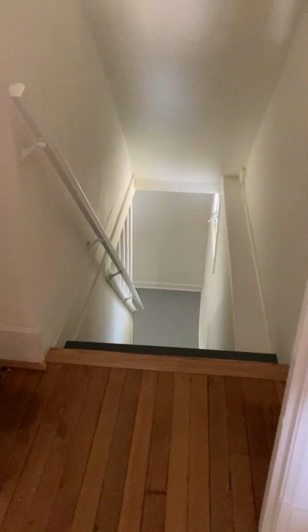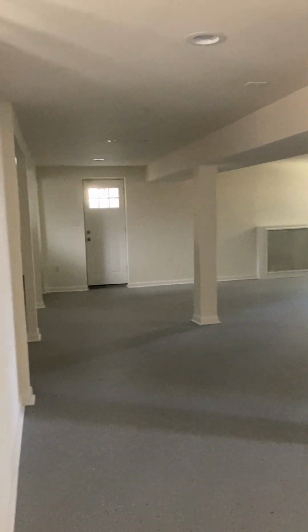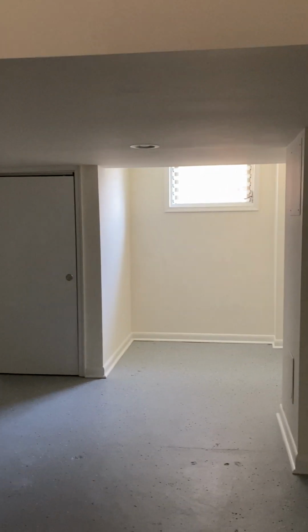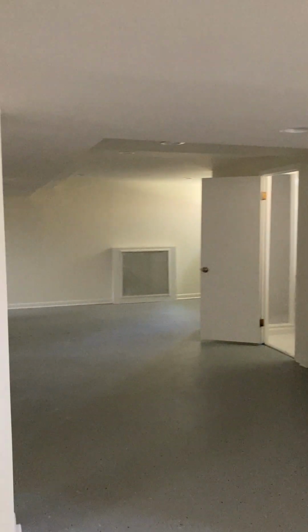So it's got a nice landing and wider stairs going down. It's got good ceiling height down here. We have those louvered windows again. So similar to the attic, this is like finished-ish space, although there is heat down here. So the electric box has 200 amps. So somebody has updated this at some point. Heat here and over there.